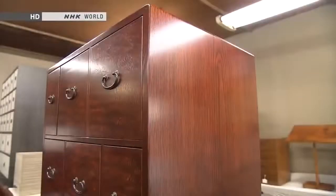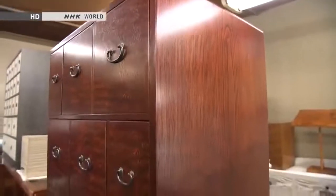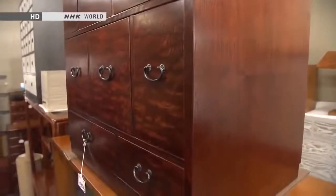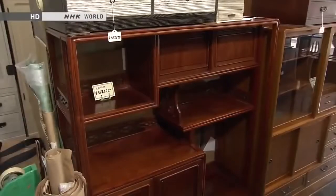Well, this is the place. And you can see it's full of furniture. Some little low tables here. And you've got things like these little mini chest of drawers. These are very nice. This one's made for CDs, it says. And a chest like this. These things are beautiful, aren't they?